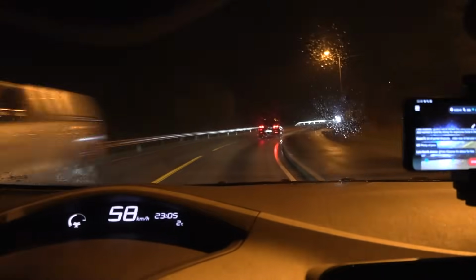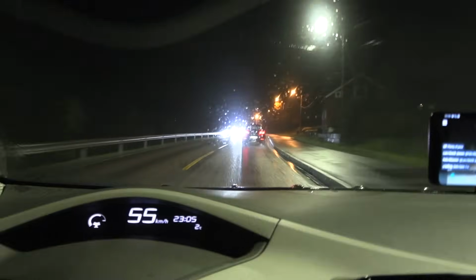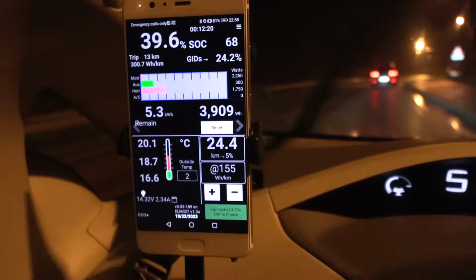All right, we're getting close to Sollihögda, which is the highest point of this leg. It's 340 meters over sea level, and I did the calculation based on the weight of the Leaf, 1.6 tons roughly, that it will take around 1.2 or 1.4 kilowatt hours to lift this car up there. And that is 10% of the battery roughly. So you see, right now we have 5.3 kilowatt hours left.